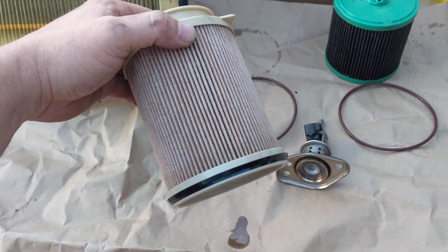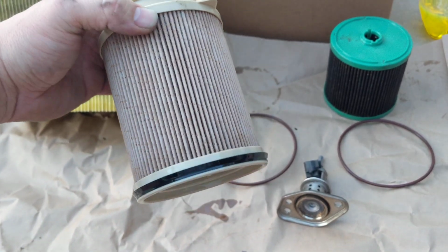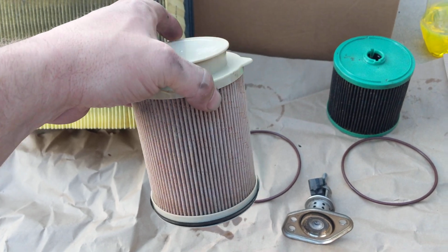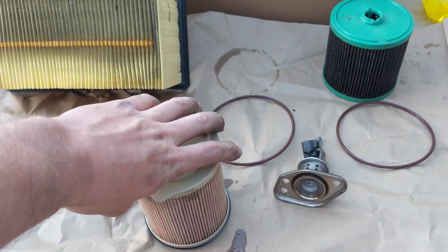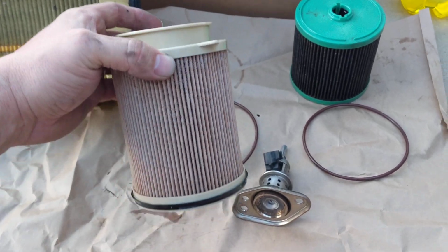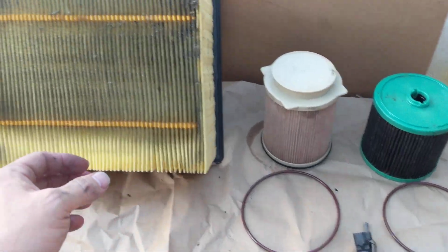Just peace of mind. Filters are cheap, especially the Doc's. They're half the price of what you pay for the Mopars, but I went back with the Mopars. I'm gonna see if I can get a little more than 10,000 miles out of this change. I do like to change everything together, just because I know when it's been changed.